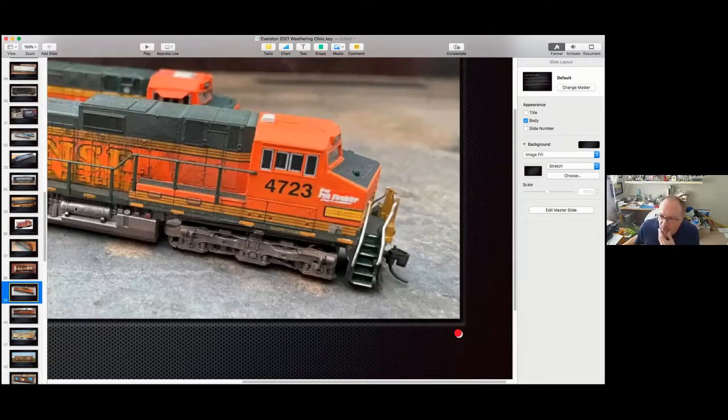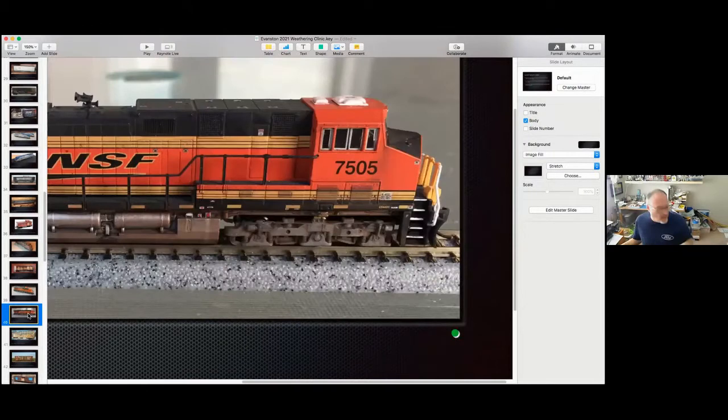Usually with this particular locomotive, there's a lot of grease blow-by from the side compressor tank, and you would see tons of that. If this story of dirt and age and grime were to be believed, you would also see that consistently down here and on the trucks, and we don't. So I would say it's overall largely a failure in weathering.